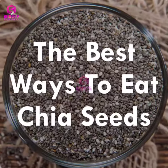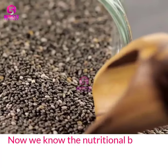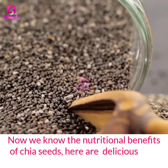The best ways to eat chia seeds. Now we know the nutritional benefits of chia seeds. Here are delicious ways to make them.